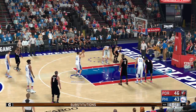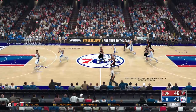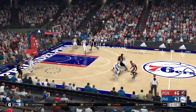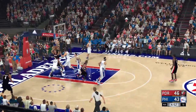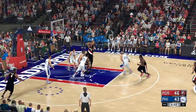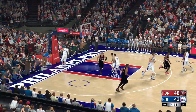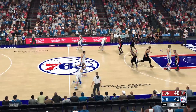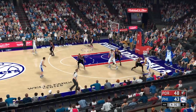Some changes for Philadelphia. Tobias Harris is checked in for Johnson. Jimmy Butler comes in for Ennis. And J.J. Redick is subbed in for Jonathan Simmons. An almost entirely new group here for Portland. Al-Farouq Aminu, he's checked in for Cantor. Maurice Harkless comes in for Evan Turner. McCollum's checked in for Hood, and Damian Lillard is subbed in for Seth Curry. Great positioning on the putback. And the Trailblazers lead by 5. Well, Nurkic has a big showing, great energy there, collecting the rebound and scoring.